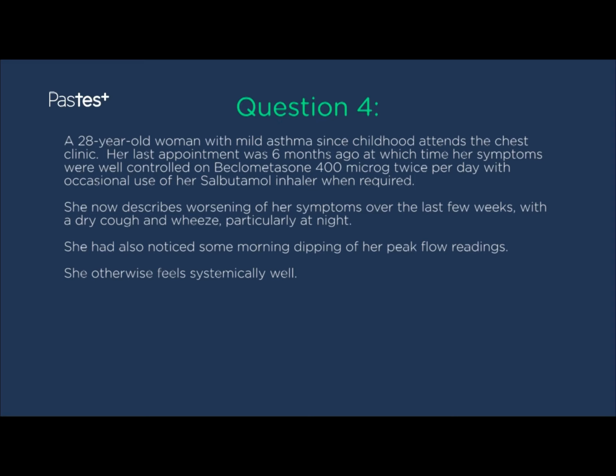A 28-year-old woman with mild asthma since childhood attends a chest clinic. Her last appointment was 6 months ago, at which time her symptoms were well controlled on inhaled beclomethasone, 400 micrograms twice per day, with occasional use of her salbutamol inhaler when required.